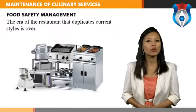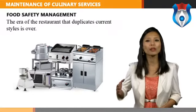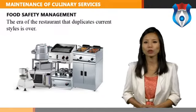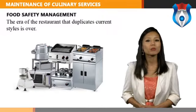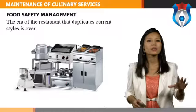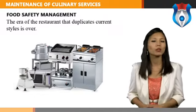Food safety management. The era of the restaurant that duplicates current styles is over. The successful restaurant is now more than ever the main event of the evening. The show and the whole patron experience must be memorable in an environment in need of every tool at its disposal to gain a competitive edge, including distinctive decor. It is the marketing tool that immediately visually positions a restaurant in the market.